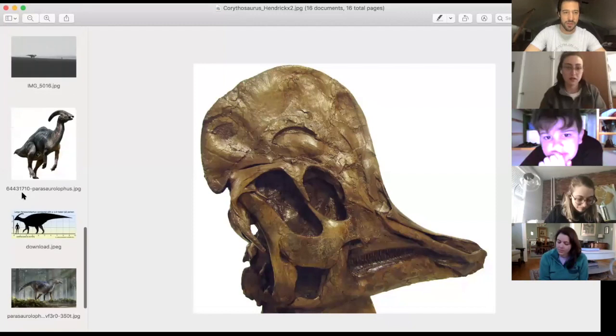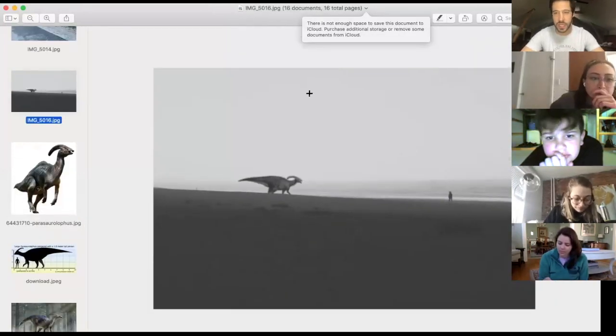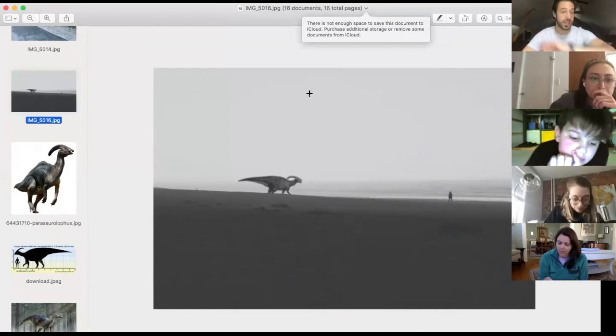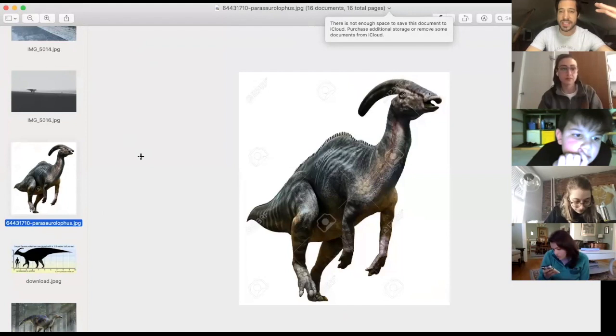Let's see an image of it. Again, this is one of my absolute favorite dinos. Here's a Parasaurolophus I saw on the beach on Long Island a few years ago. It's pretty wild to be able to see that one in person on the beach. But this is what they look like. Again, mostly walked on 4 legs, could rear up on 2. They've got this giant, crazy head crest.